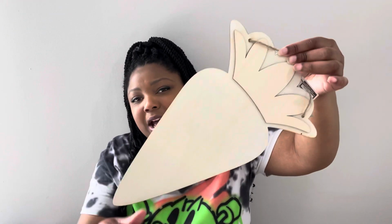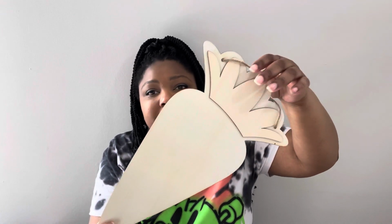Next thing I have is this carrot, and I don't remember seeing this. It may be a repeat item, but I haven't seen it in my stores. And if you don't like this side, you can just flip it over and use this side. I think I grabbed two of these.